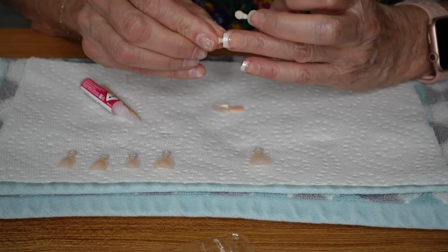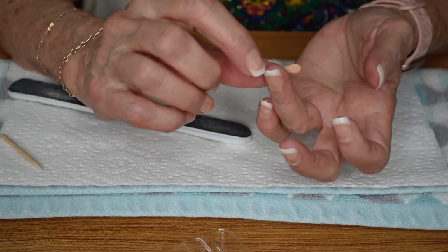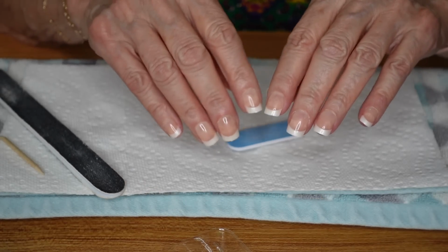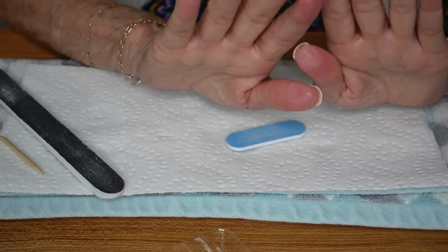With my file, I barely file where that tab was removed. It's a little bumpy right there, a couple of little jagged edges. And then I round the corners of my nails just a little bit. I like the nail shape called square round.